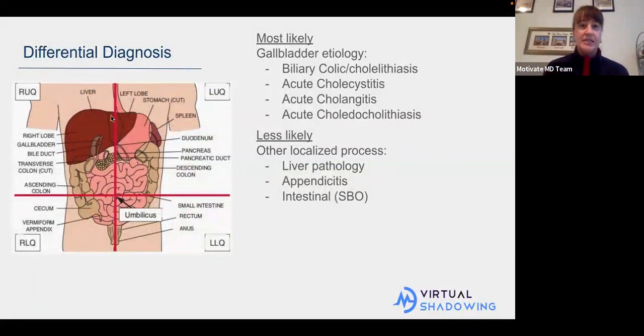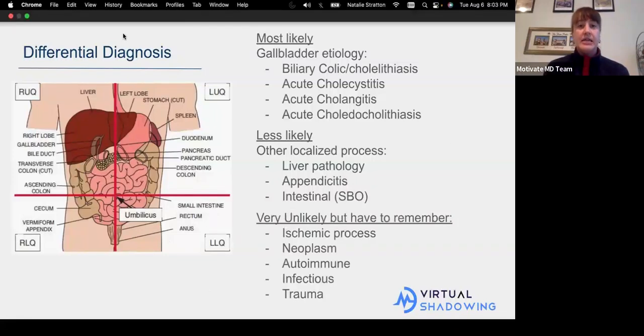So again, you've got intestines here. If something gets stuck there, it can hurt, right? And then less likely, but we have to always consider, is an ischemic process. Ischemia happens when an organ isn't getting perfused adequately. So there's not enough blood flow getting to the organ. It's ischemic. A neoplasm, which is cancer. Less likely to cause an acute presentation, but it's always possible. An autoimmune problem. There are specific autoimmune diseases that attack your biliary tree, right? An infectious process, and then trauma.